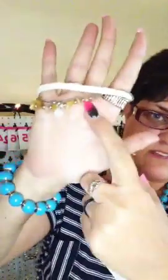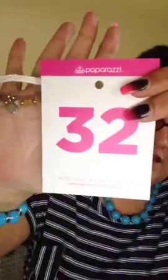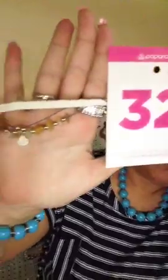This is a white braid. It has your yellow stones and your beads. It has your little silver medallion drawstring. Last one of those, it's number 32.